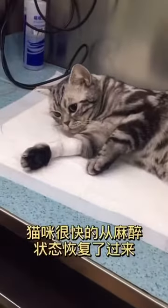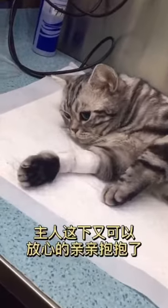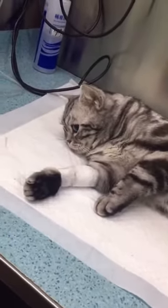The cat quickly recovered from the anesthesia. Now the owner can rest assured to kiss and hug again.